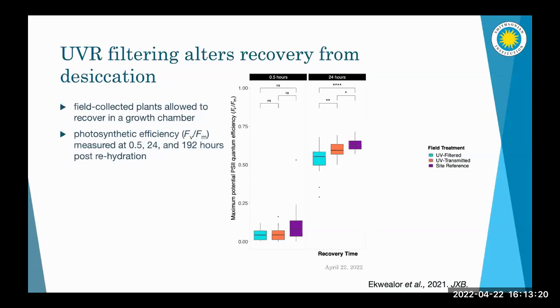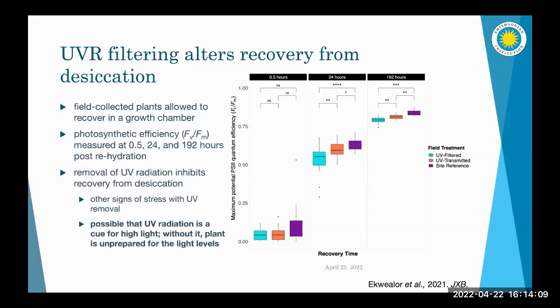That was interesting. I had thought, okay, if UV is a stressor, you take UV away from these plants and they're going to do better. I was convinced that this is what the results would be. I didn't even plan for another possibility. And this totally surprised me. I took UV away for a whole year, and the plants are, by all ways that we know how to interpret these data, not recovering as well from desiccation. Seven days after that, the pattern persisted. UV filtered plants are doing a lot better, but still have that same stepwise pattern: UV transmitted is better, and site reference, the totally unmanipulated, recovered the most. Like I said, this was a surprise. Removing UV appears to be the stressor, in fact, not the UV itself.